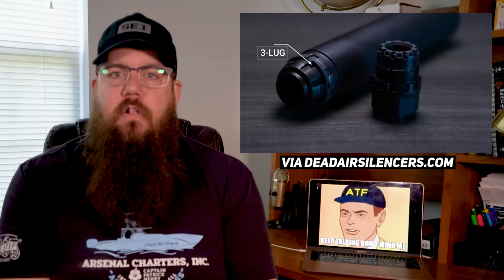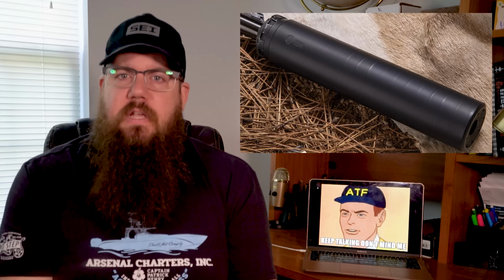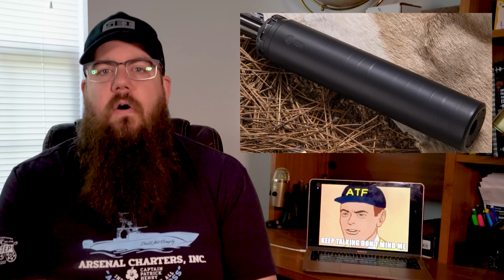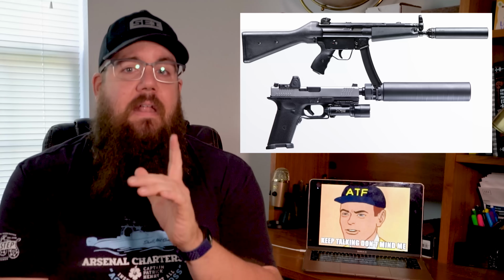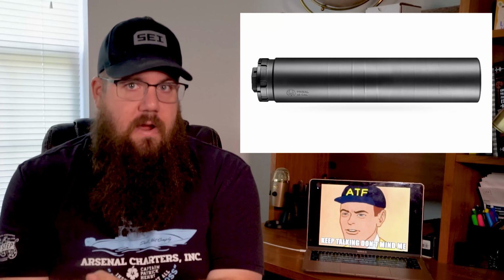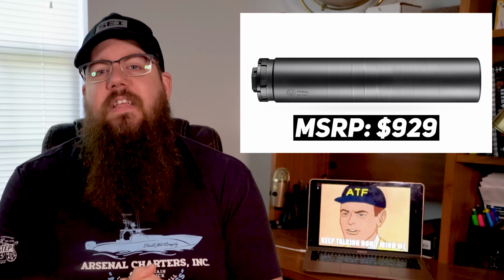On top of that, they include the adapter to get set up with mounts from their pistol caliber cans, so that pretty much means you can use it on just about anything, really. The caliber rating on the website says 458 caliber with energies up to 338 Lapua, and it's full auto rated on top of that. If the sound quality is that of other Dead Air cans, this is going to be a great option. It really will be. Pricing lands at $929 MSRP.